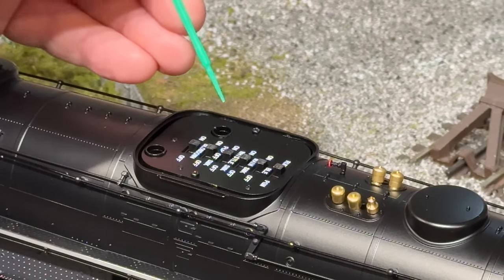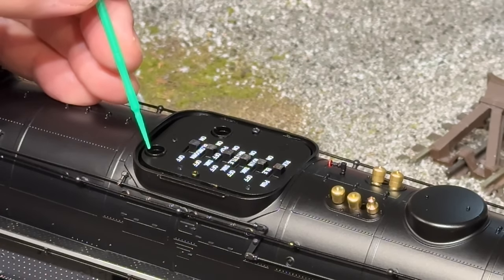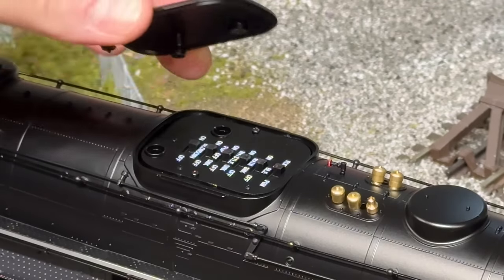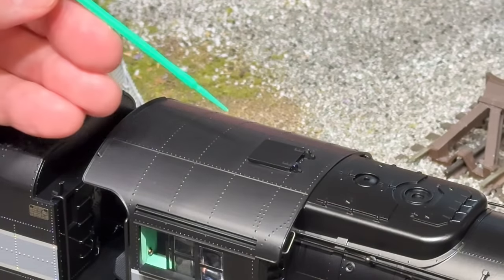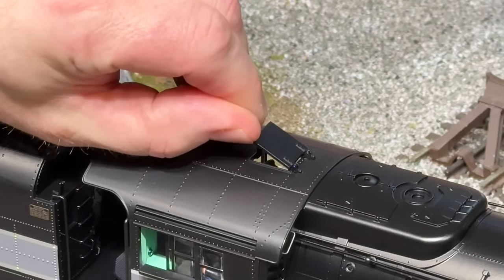This one will fill the smoke unit for the safety valve steam. This one will fill the smoke unit for the blowdown steam. And the cap that goes on there is held down with magnets, and you've also got O-rings on the plugs for those smoke fill holes, and it pops on like that. And then the last thing up on top of the locomotive here is this cab vent on the roof of the cab, and that can be opened up like that.